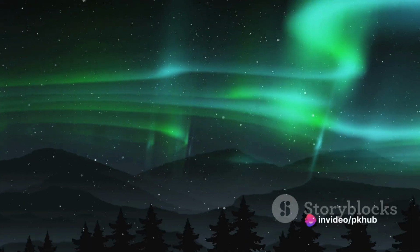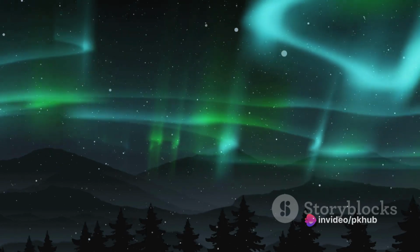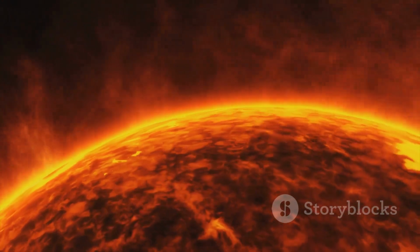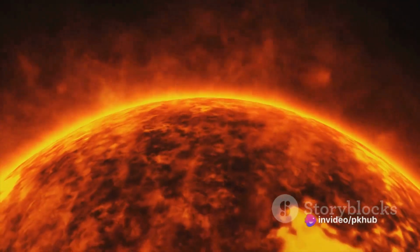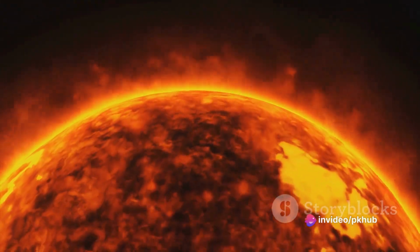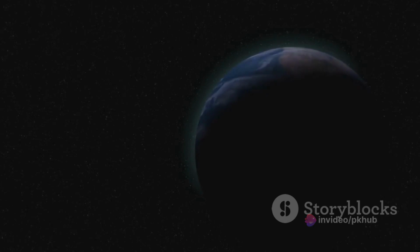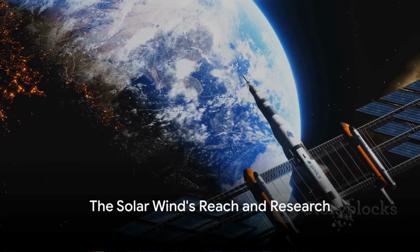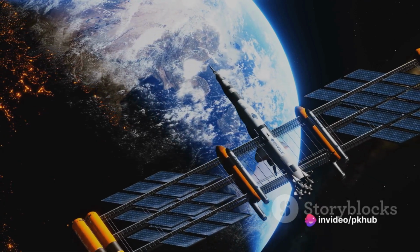So while the solar wind is a powerful force, our planet's magnetic field acts as a protective shield, turning potential harm into a beautiful spectacle. The Earth, in its cosmic ballet with the sun, transforms the solar wind's threat into a visual symphony that leaves us in awe. It's a reminder of our planet's inherent resilience and a testament to the wonders of the universe. The solar wind's journey doesn't stop at Earth. How far does it reach, and why should we study it? The answers to these questions might surprise you.